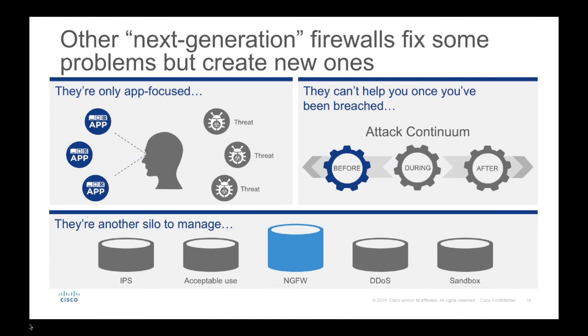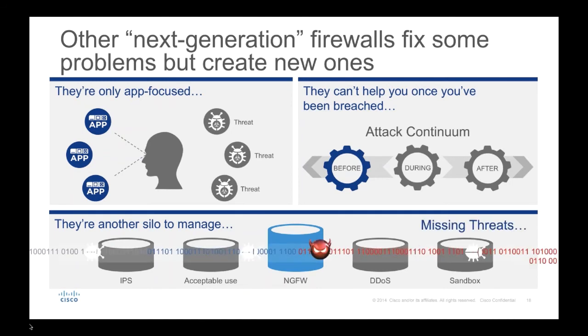But what we typically saw in the market is the majority of that protection was focused on the before part, which is certainly what you want to do, right? You want to try to prevent. But again, we just talked about the level of sophistication and the variants that are often unknown. So it's important to not only have before, but also during and after. And if we're able to do that on a consolidated basis, that would be a benefit to customers.